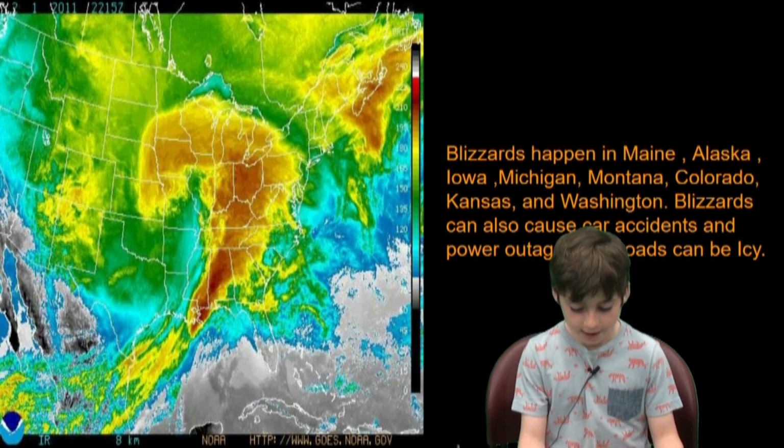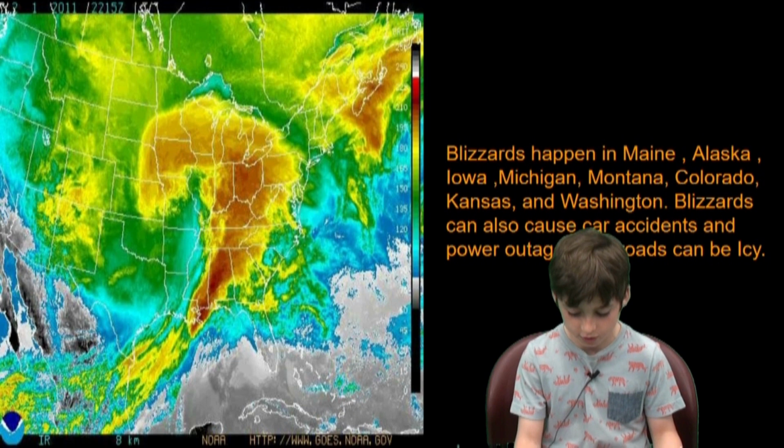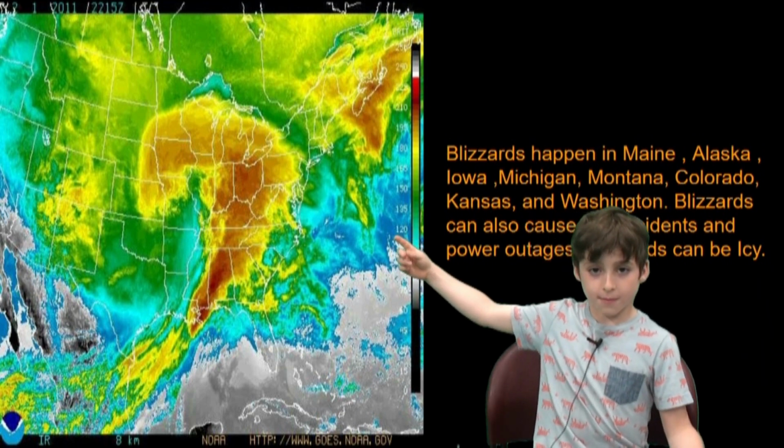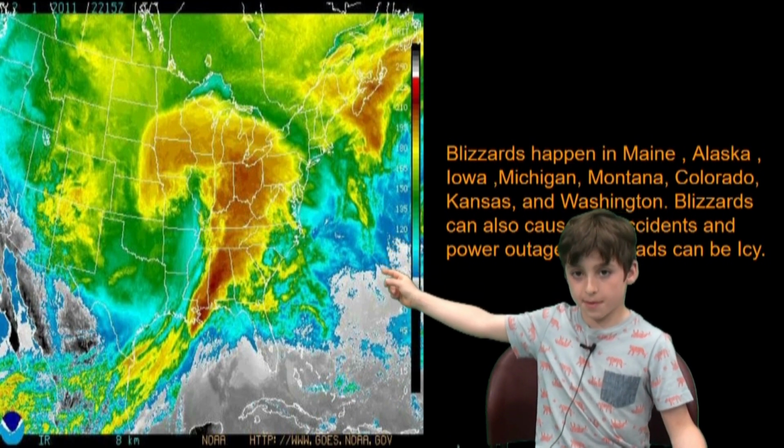Blizzards happen in Maine, Alaska, Iowa, Michigan, Montana, Colorado, Kansas, and Washington. Blizzards can also cause car accidents and power outages, and roads can be icy. Here is the map of where blizzards happen.